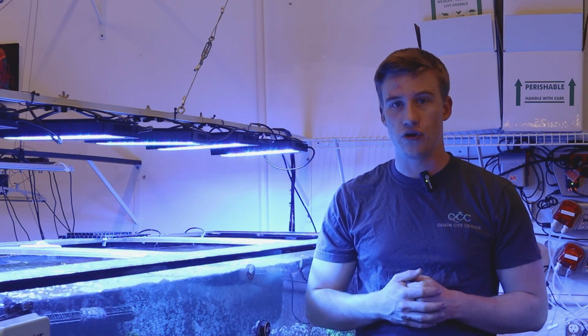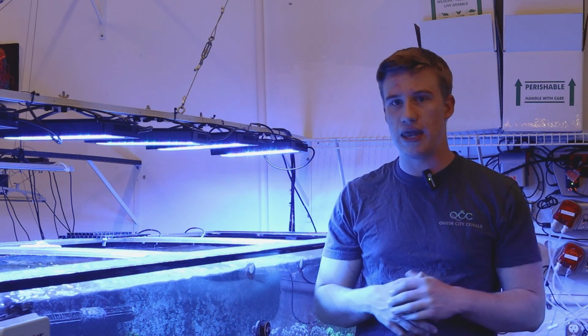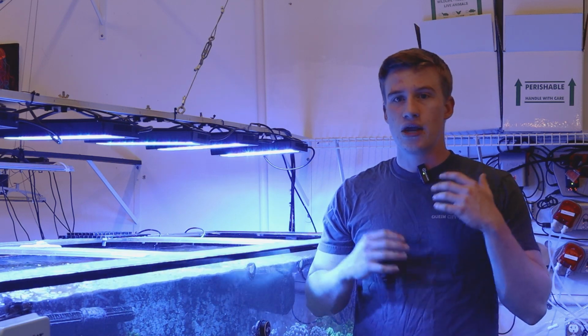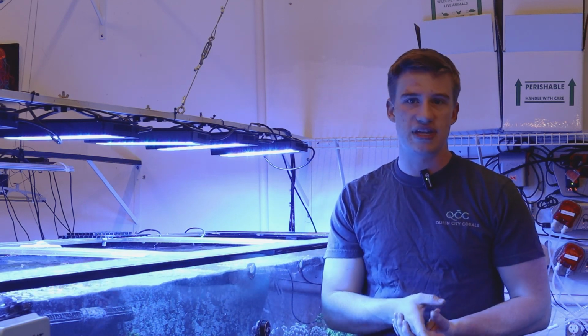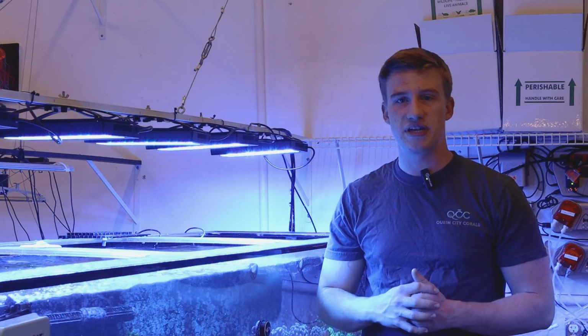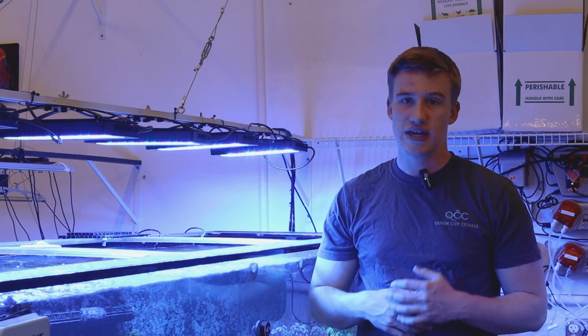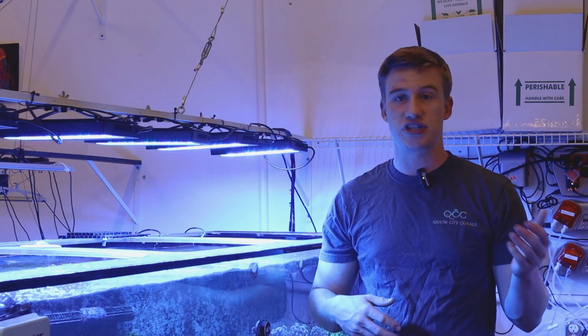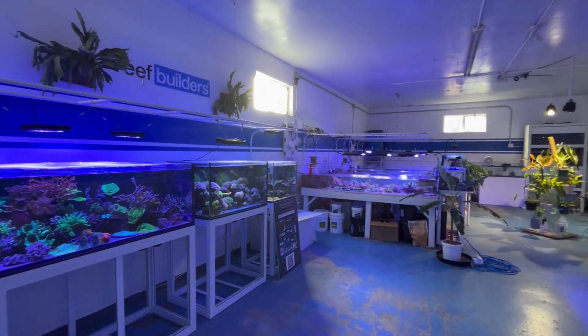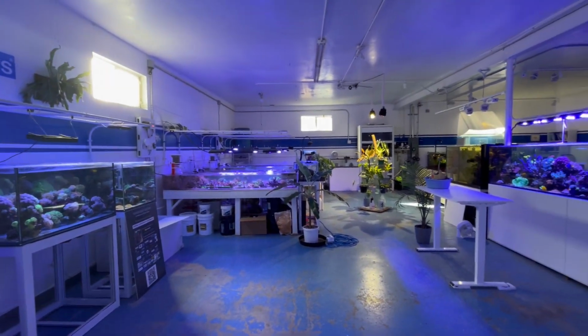A lot of times we focus on, in this hobby, the new equipment and keeping everything pristine and clean, rather than focusing on the corals themselves, the health of these animals. And everyone is different, but these displays that he had were really unique. Some corals that I've not only never seen before, but all of these corals I've never seen before all together in one tank, which is really just breathtaking.